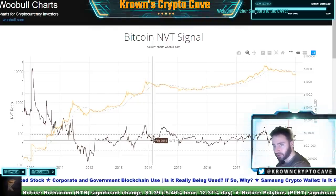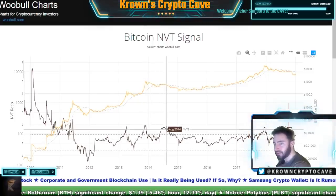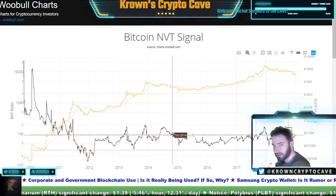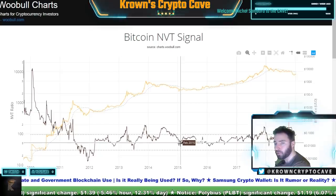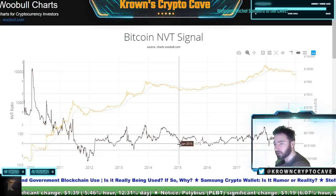This is not your bottom over here. It comes back up again, and then that's your bull trap right over there. It comes down, and then kind of straddles this 100 area, and then comes down for the full bottom right over here, where my cursor currently is.